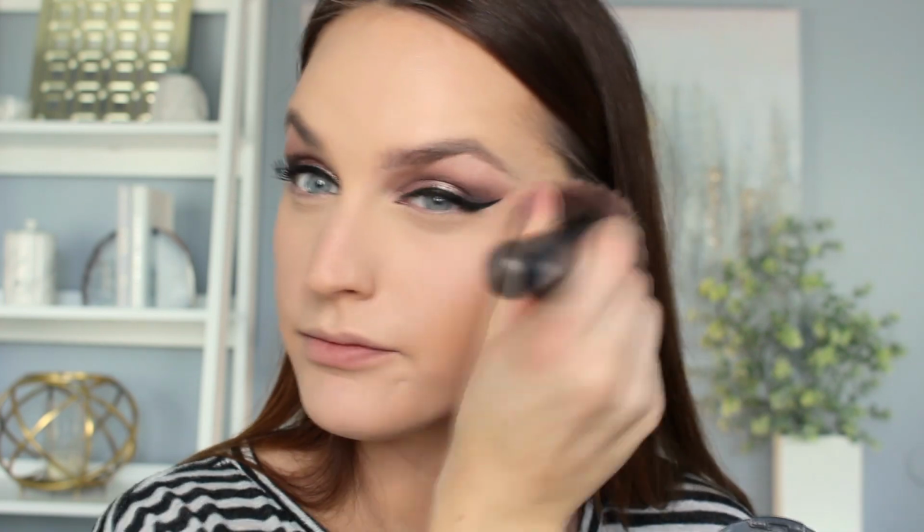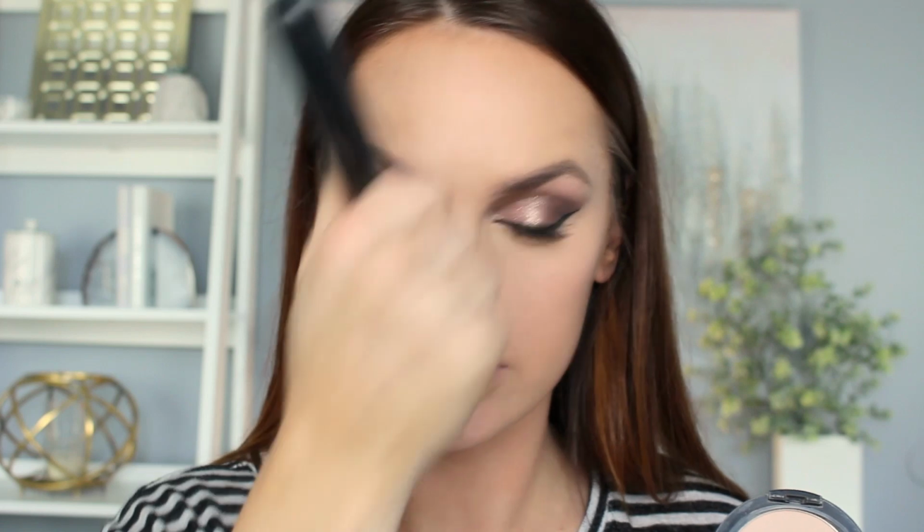For some extra coverage, I'm going in with the MAC Studio Fix. You guys know I'm obsessed with this. I use this every single day, usually as just foundation, but for a full glam look, I put it on just for extra coverage. Kat Von D Shade and Light palette. We're gonna go with this medium shade right here. Can you tell this is my favorite shade?